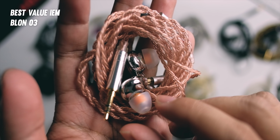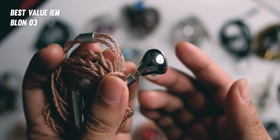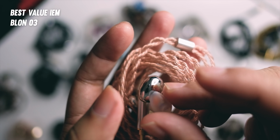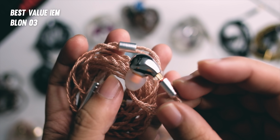Next is the best in value earphone, and that will go to the Blonde 03. The Blonde 03 having that kind of tuning, that timbre in the sound, just a fun lively sound for $30. Also nice build, unprecedented before, so definitely there's a lot of value with the Blonde 03.